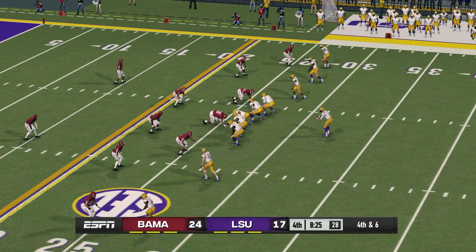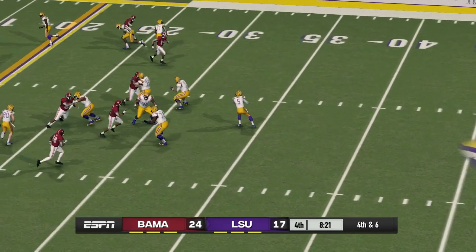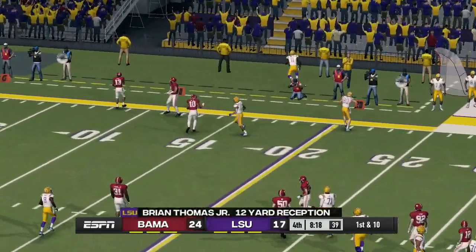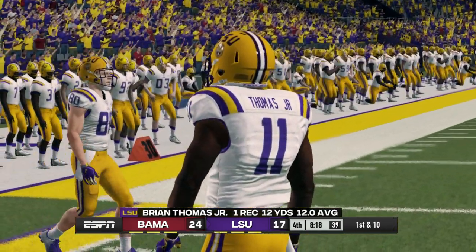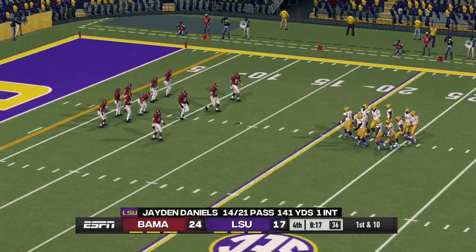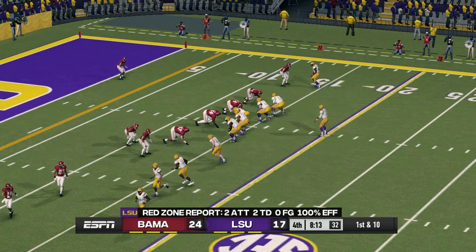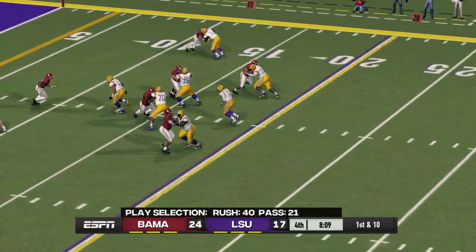They spread the field in the gun with five wide receivers. It's caught. First down, and he's out of bounds. This isn't even the best example, but I'm going to tell you something. This young man is really getting better at running his routes, which is a truly underrated quality these days. Offense lines up in a five-wide set, and defense anticipating pass here.